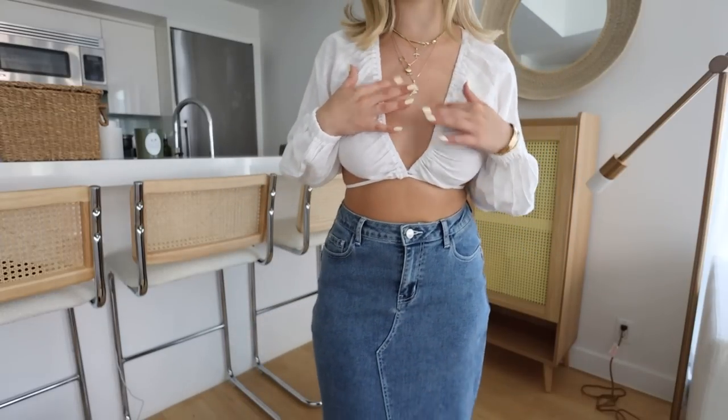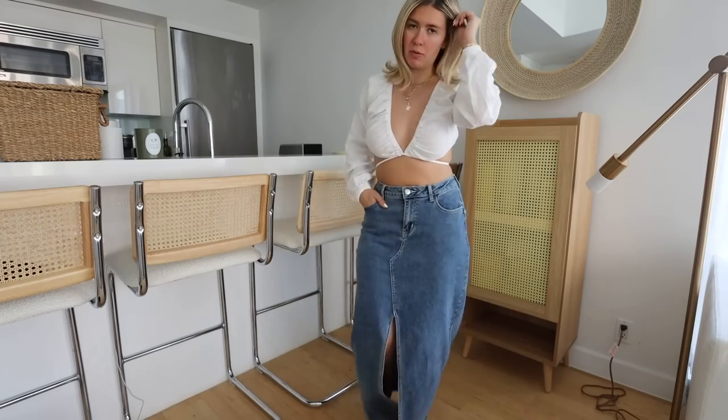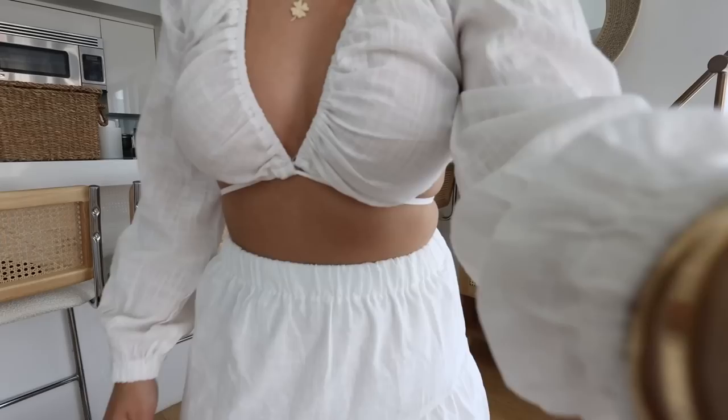This top is also from Princess Polly, but it's a set, so I'll show you guys that after. I just wanted a shirt to wear with the skirt. I love this. I'm actually thinking about wearing this tonight. I have something that I need to wear, like a cute casual outfit. So I feel like this skirt is perfect.